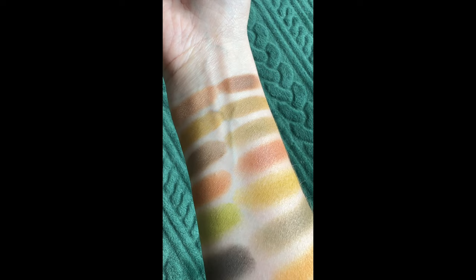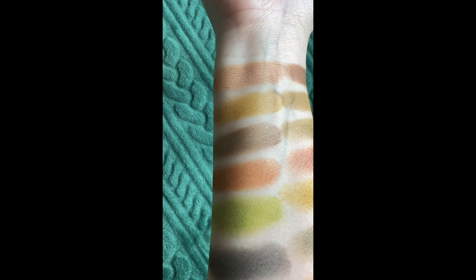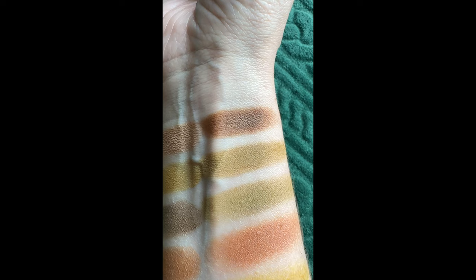These are comparison swatches of the Nomad Okavango Safari palette and the Natasha Denona Yucca palette. These are all the mattes. On this side is the Nomad Cosmetics and on this side is the Natasha Denona. For the Nomad, the first three shades are Towering Giraffes, Moremi Game Reserve, and the third one down is Crash of the Rhinos. And on this side from the Natasha Denona palette, we have Valley, Tipu, and Acacia.